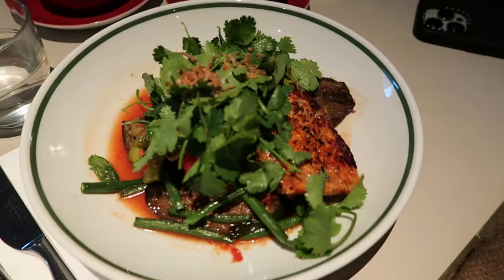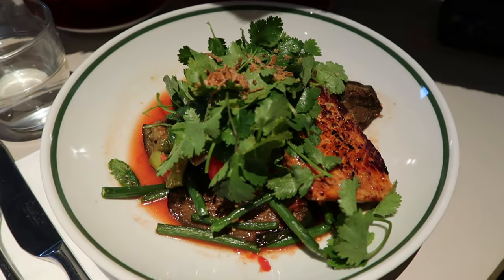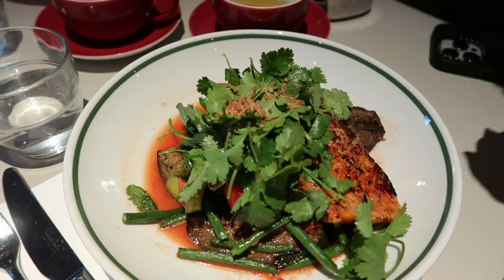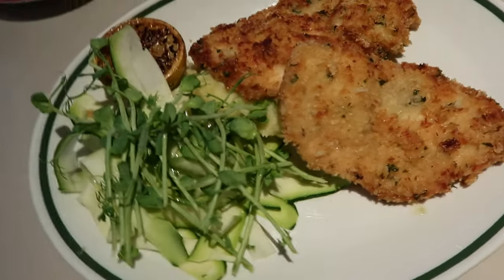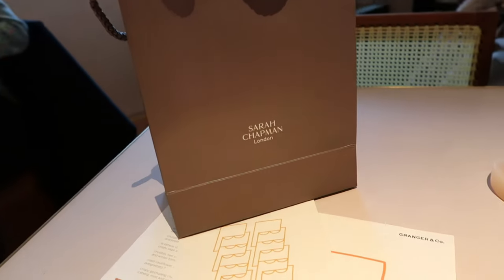What did you get, Mills? That looks like a lot of coriander. Your favourite. It's salmon, it's trout with aubergine. Nice. I love aubergine. And Mills got the chopped salad with some chicken on the side. Very nice. And I got chicken schnitzel. So I was like, let me just elevate it a little bit.